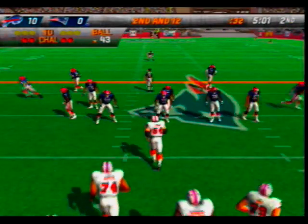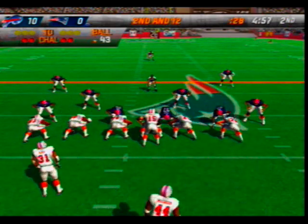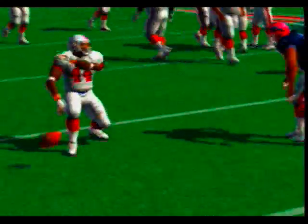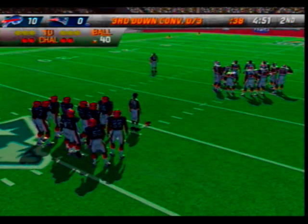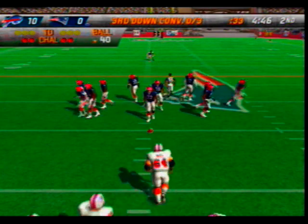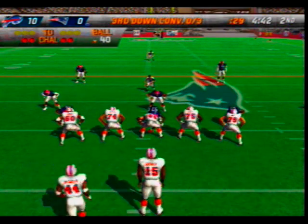Second and long coming up here. Little misdirection. Can't get it. Sim is there on the stop at the 40. He's there to make yet another outstanding defensive play. He made a name for himself with plays like that. He's one of those guys that every defensive coordinator would love to have on his team. He's smart, he plays with good intensity, and he's a heck of a leader on and off the field.